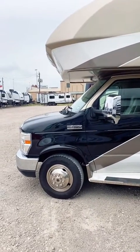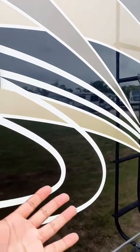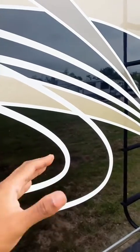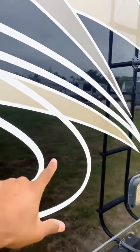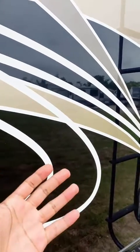Here's a few things you probably didn't know. One of the benefits about the full body paint, outside of the obvious, which is the aesthetic, is going to be the sustainability of the actual paint, right? So this is automotive paint. So if you get like a little scratch on it, it's easily polished. But more importantly, you don't have to worry about your decals fading after years of the sun beating on it, which kills your visual appeal.